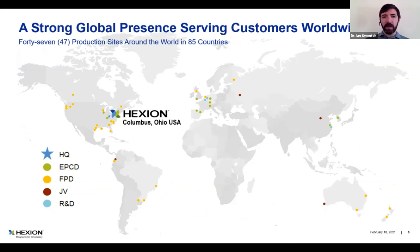We also have facilities around the world for research and development activities where we can do not just resin production, but actual end-use composite manufacturing and development to really get a handle on what is required in industry for these material systems, for the process and handling, and to support our customers in new applications development.